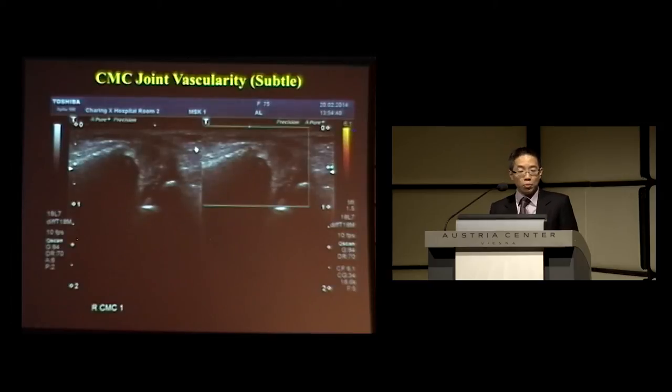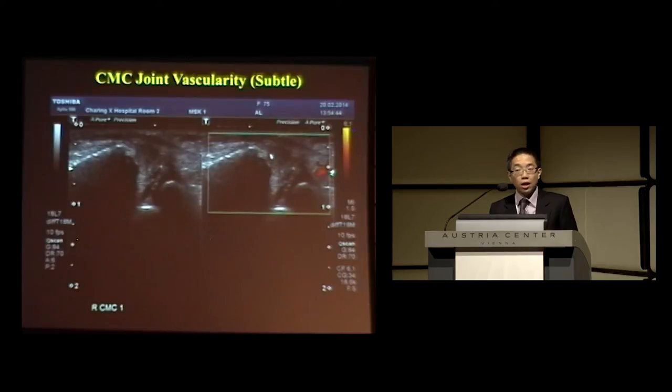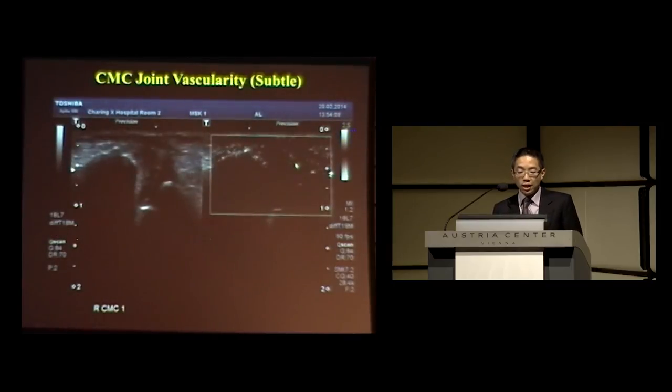The last example I wanted to show you was this patient who has an inflammatory arthritis who complained of pain in the thumb. And this is the first carpometacarpal joint. Again, you can see synovial hypertrophy, but really not much to see with power Doppler. And then when you turn on SMI, you can actually see these abnormal blood vessels flowing into this thickened synovium, showing that there is some low-grade activity within this joint itself.